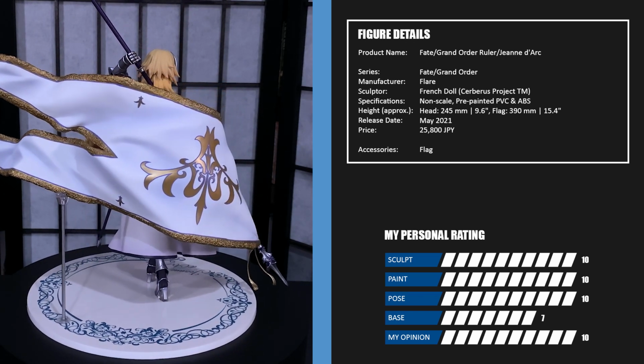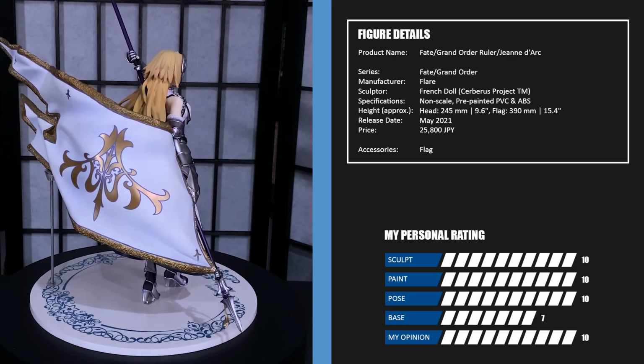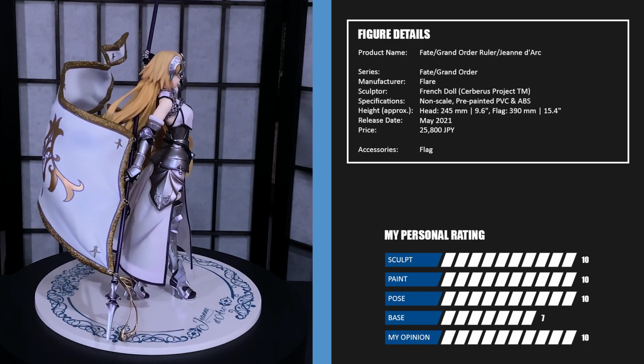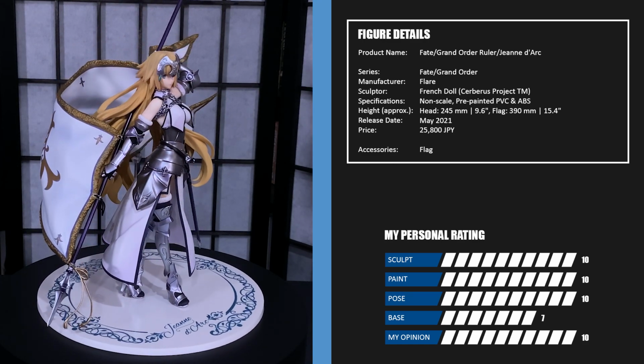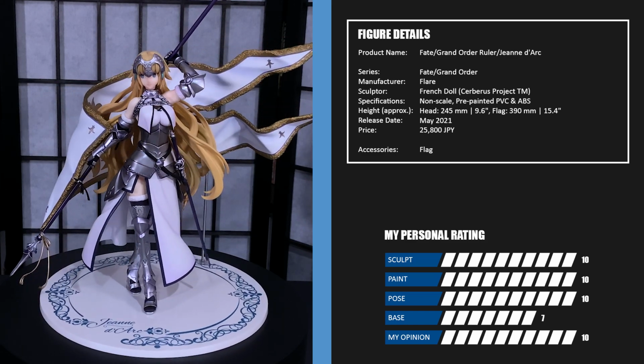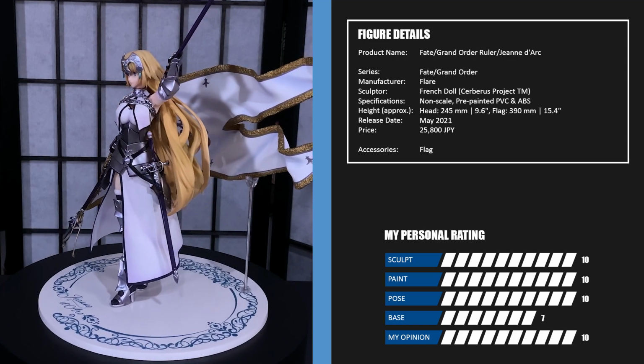The pose is great, very iconic for the character. And the base, well, is a base, neither good or bad. I am glad they actually gave it a matte finish to match the paint on the figure. The flag support also works well and gets the job done. As for my personal opinion, this figure is amazing. I love the armor, I love the loose hair, I love the pose, I love the massive flag. Everything about this figure is awesome.